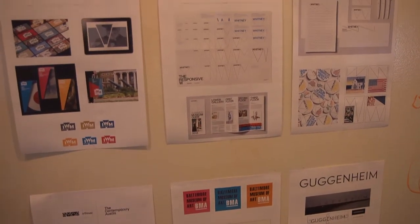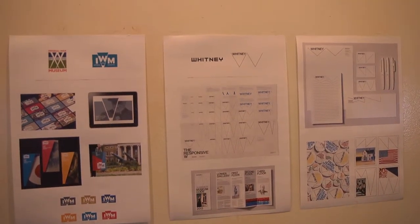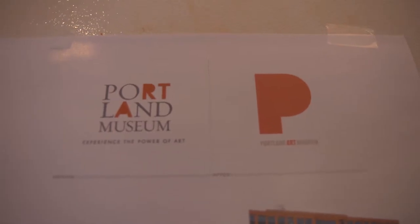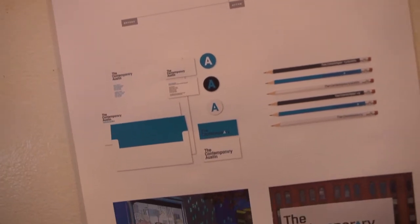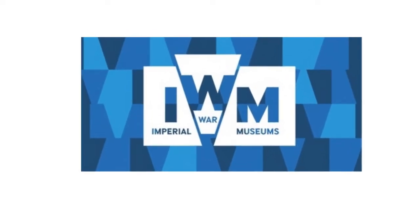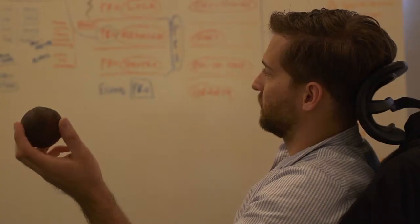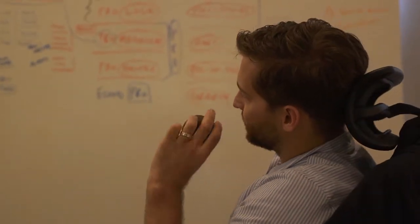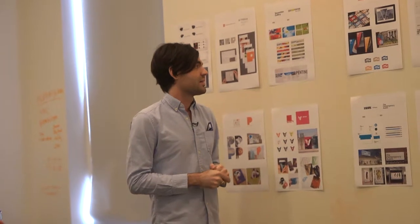Fortunately for Big, this isn't the first time a museum has undergone a rebranding. So it makes sense to look first at how other places did it, what worked and what didn't. Whatever the format is. The Imperial War Museum. The W in there represents war, obviously in the name of the museum, but also in how war impacts people's lives. It drives a wedge in people's lives. It creates change. Yeah, it's divisive, and that's what they wanted to represent with the W in their logo.